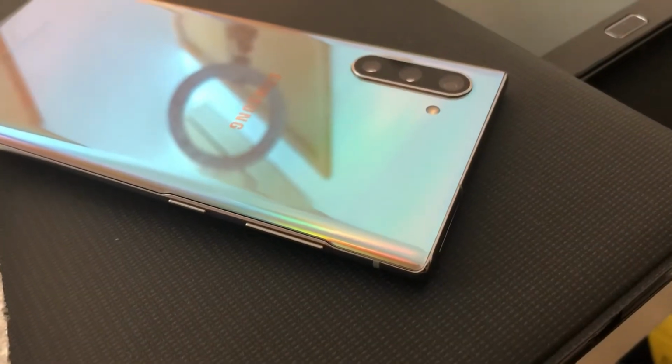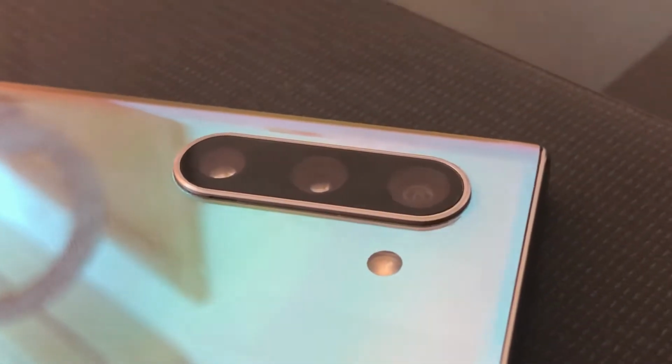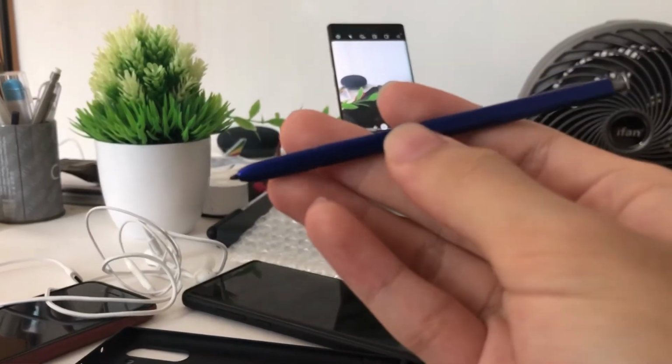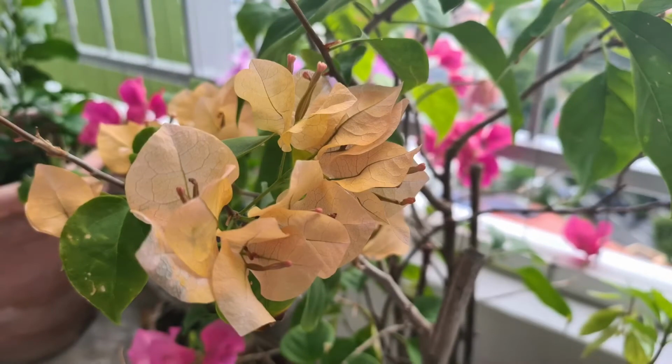So we are getting a 16 megapixel ultra wide, a 12 megapixel main sensor, and a 2x telephoto. The Note 10 Plus will have a time of flight sensor as well. And just a side note, the stylus on this can be used to control the camera. Like you can switch your modes, you can take a photo remotely. It's quite a cool feature. More on that later. Let's talk about the main camera.